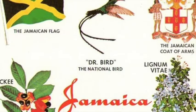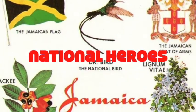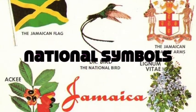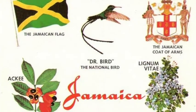Today we will be talking about the national heroes and national symbols. There are 6 that represent Jamaica that we will be talking about.